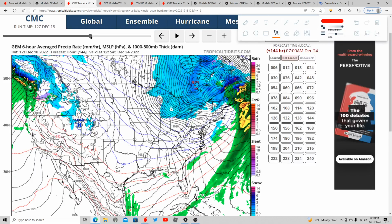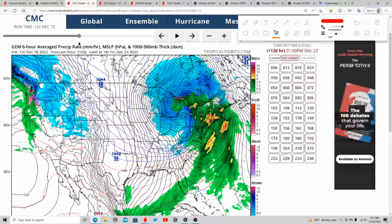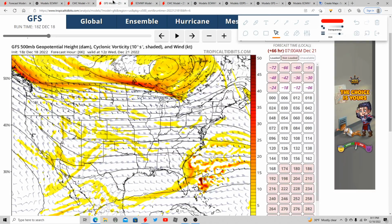The only differences about them are the track of the low and also the intensity and the timing of it as well. So there's still some uncertainty with it at this point in range, which is not surprising. Let's get a little bit more in depth with it.